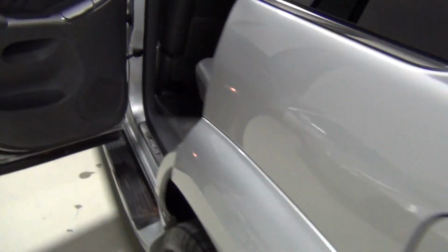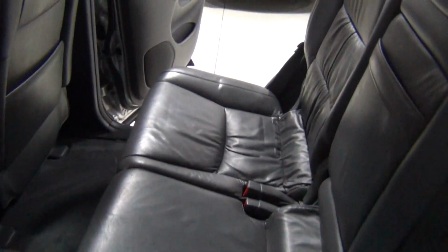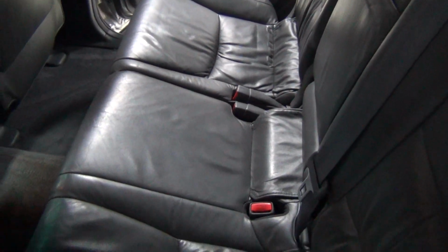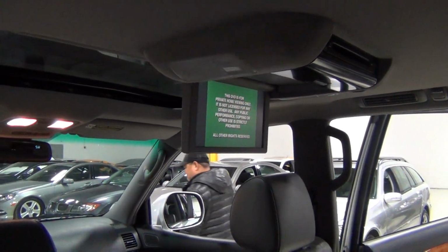So we're turning on the rear entertainment system. That's why Fong's running around. Rear seats are in terrific condition. I'll zoom in on everything. I know it's a little dark in here, so I apologize. And there's your rear entertainment system. It's a really nice system.